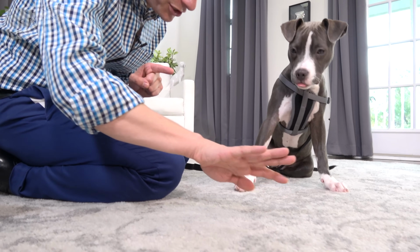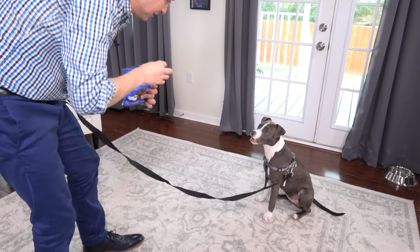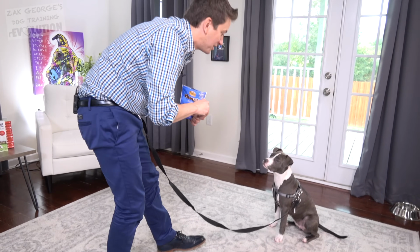Number 5, prepare to spend 20 minutes to 1 hour per day of training and exercising at least 5 days a week for the first 6 months to 1 year of training. Teaching a dog takes a year of consistently working with them in lots of different contexts. Leave it alone. Ooh, that was good. Real life leave it right there. Didn't even do it on purpose.